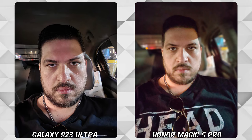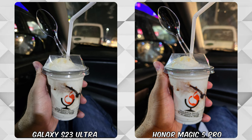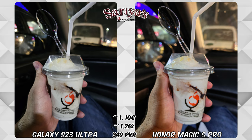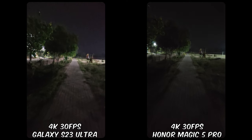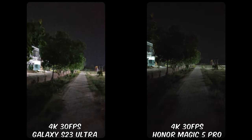After this, we left this area and my two pals got us some milkshake while I was waiting in the car to take some selfies. Without and with the portrait mode enabled, Samsung is doing a way better job. And here is a milkshake I mentioned before from Saria Sip & Bite. It was really tasty. And at last, I walked around in this neighborhood here, testing both phones at night.